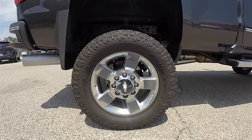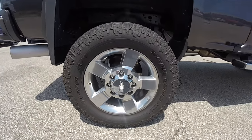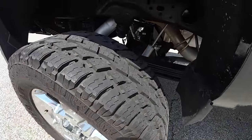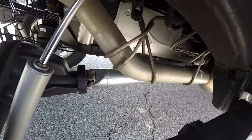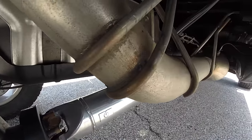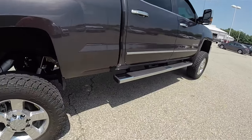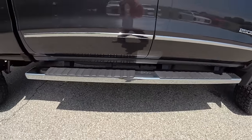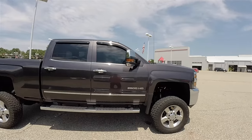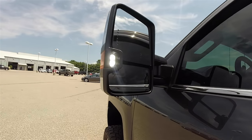20-inch polished aluminum wheels on Toyo AT Open Country Extreme tires. They measure 35 by 12.5. This vehicle does have the chrome 6-inch rectangular fixed running boards. Chrome cap trailer tow mirrors. Integral spot lamps and signal mirrors as well.